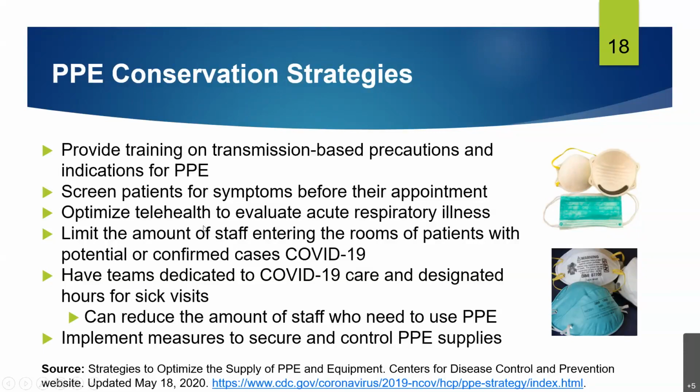And of course, continue to implement measures that will secure and control your PPE supplies, meaning, probably now is not the time to have boxes of face masks out in the waiting rooms for patients. Just make sure your staff knows when to offer appropriate PPE, et cetera. Next slide.